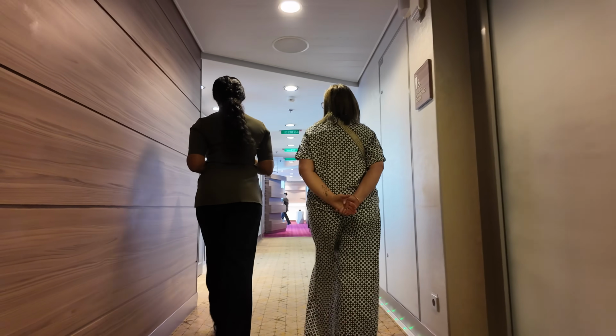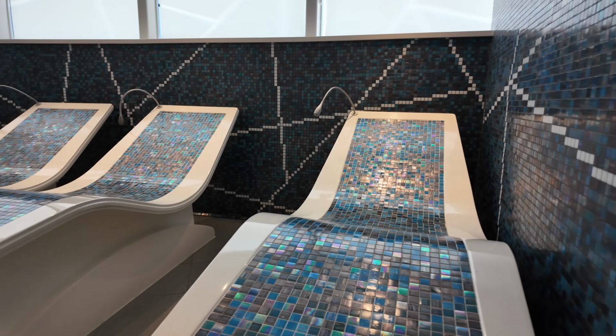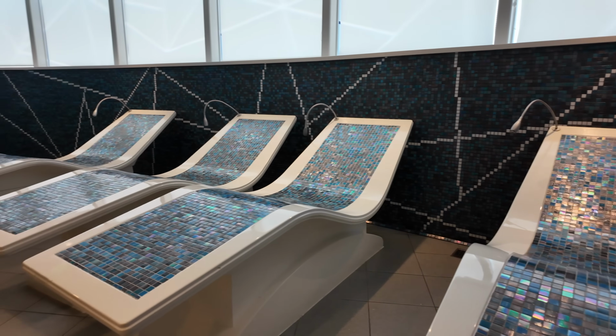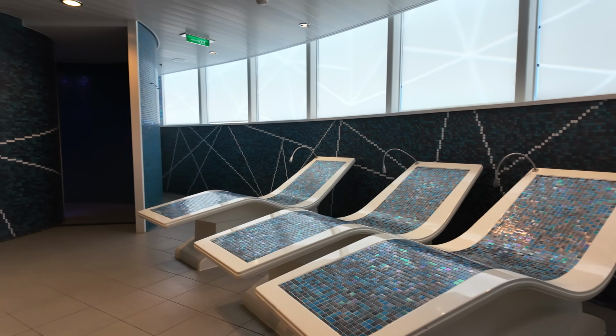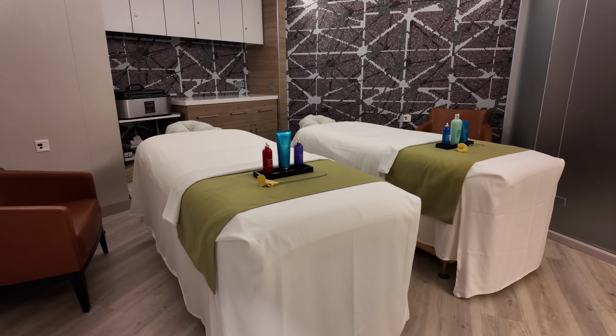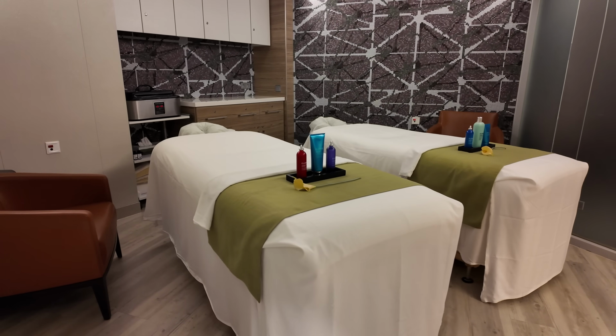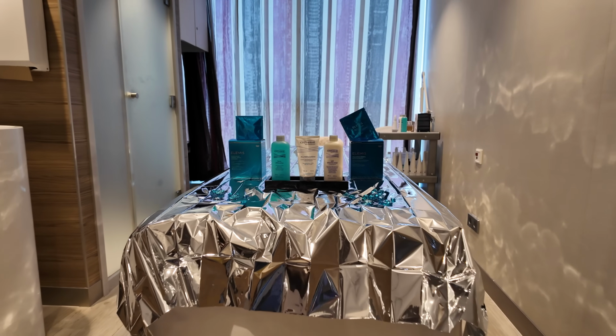I had grand plans of spending some time in the thermal suite on Ovation, but honestly, it was a little bit of a letdown. It's quite small and it doesn't have a pool, so it just didn't feel worth the extra cost, especially when the Solarium is so gorgeous and completely free. That said, the spa is well equipped, there's a great range of treatment rooms and full range of services.